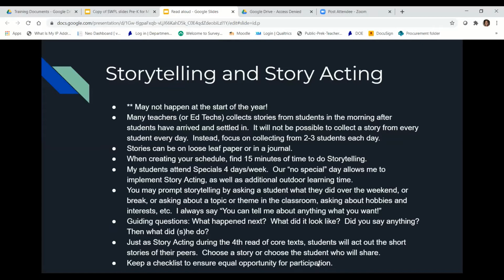So storytelling and story acting may not happen at the start of the year. This is sort of an additional component. You want to start with the core components, you know, the read aloud, the centers.